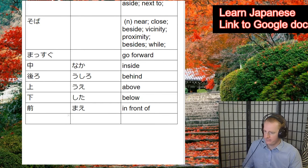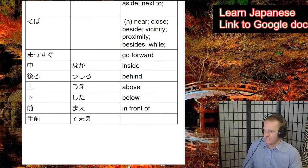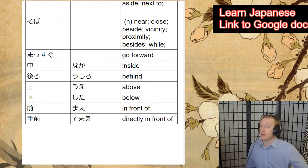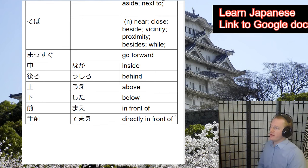Actually, we should do this one as well. Temae, because that's going to come up in our dialogue. Temae is like directly in front of. Depato no temae no michi. The road directly in front of the department store. Okay, I think we'll leave it there for this week.